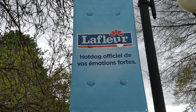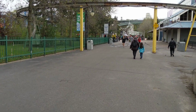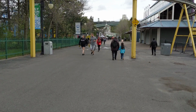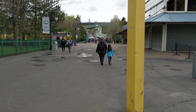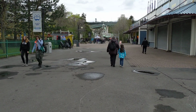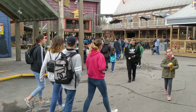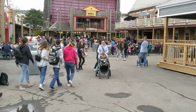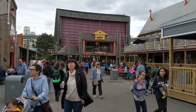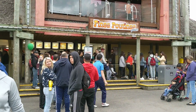Le Fleur is the official hot dog of your strong emotions, if I'm translating that correctly. Whatever that means. So where I want to go for lunch is the Fort Edmonton area. That's another part of the park that is from Expo 67. It's like a Wild West themed part of the park. Alright, so this is the Fort Edmonton area. It's got an old-timey Western vibe. And it's got poutine. Everywhere has poutine. Oh, that's a long line.